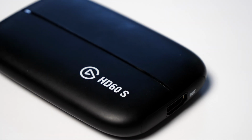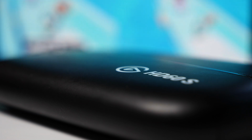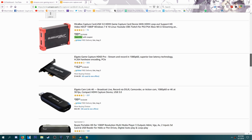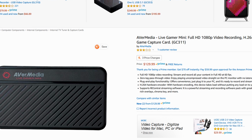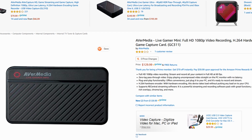If you don't want to deal with all that, you're gonna have to spend some money on a capture card. I use the Elgato HD60S. It's a nice, relatively lag-free capture card, goes on sale pretty often. Modern capture cards do get pretty expensive, and there's just not a lot of cheaper capture cards I'm comfortable recommending, as a lot of them have their fair share of issues. Even the AverMedia Live Gamer Mini, which is designed for beginners, has a pretty similar price tag to the HD60S, so there's not much reason to go with that over the Elgato.